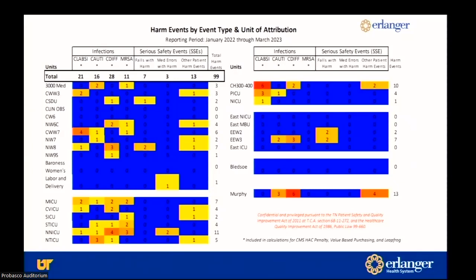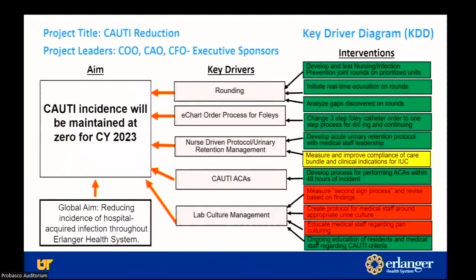I will mention, I remember I mentioned that quality oversight committee. All this data is shown there on a monthly basis, and on a quarterly basis, all this information goes up to the board of trustees. So we have good transparency around this, and they're also very aware of how we run our quality improvement projects. One of the main tools we use and how we show progress to senior leadership around some of these projects is through the use of a key driver diagram.